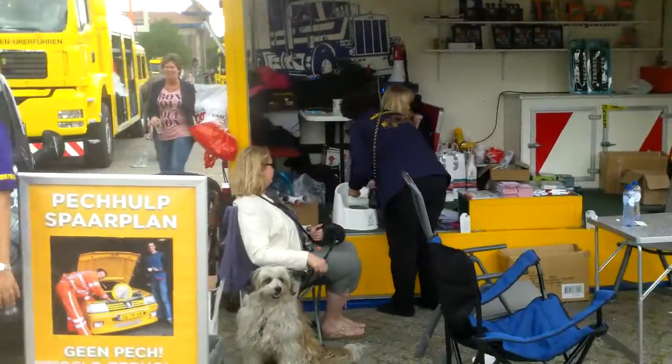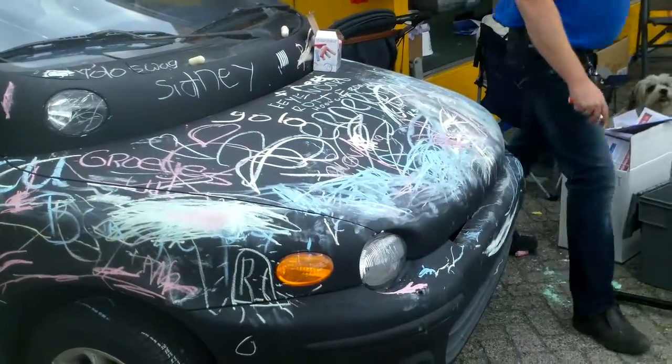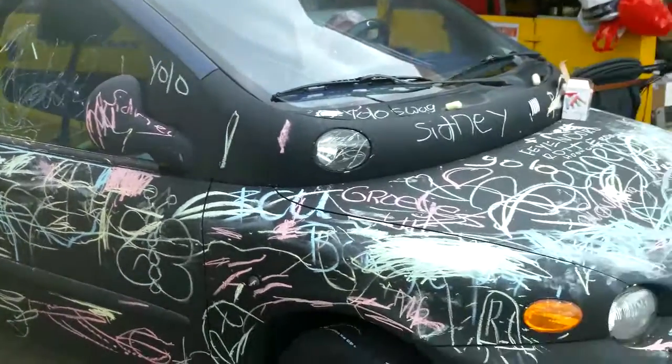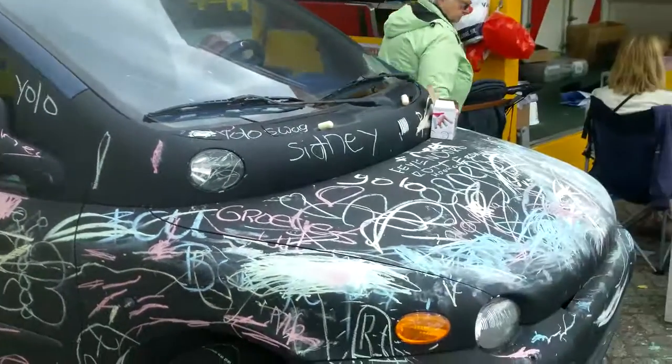I know it's Dutch, but it's funny. Well, the kids may scratch the paint with some chalk. Don't worry. You know what it is, eh? It's a Fiat Multipla. The most ugly car ever invented. Look at that design.